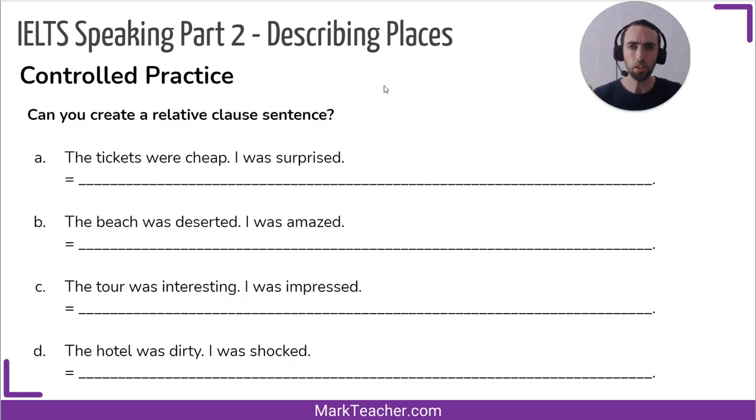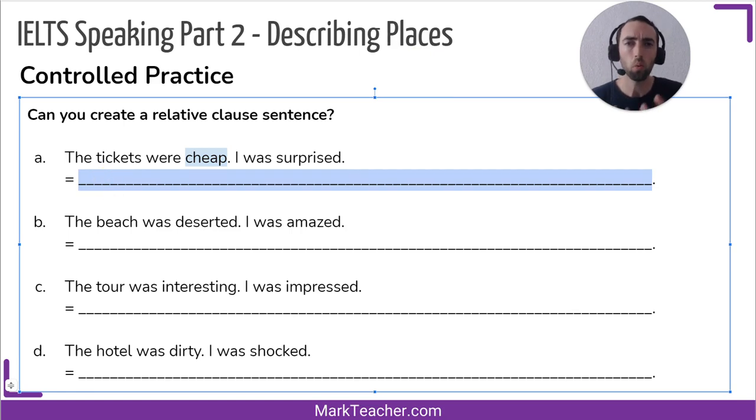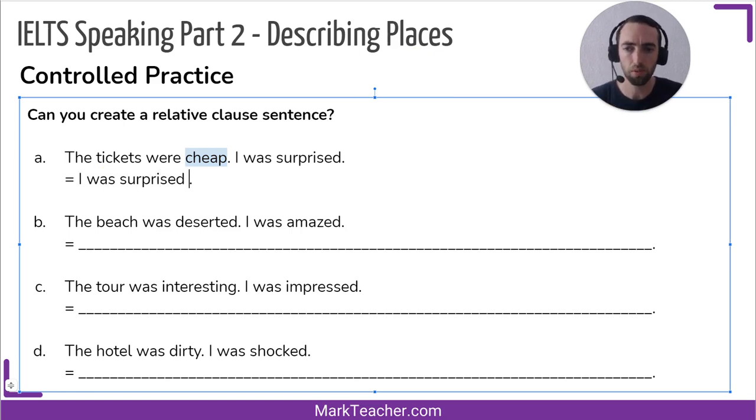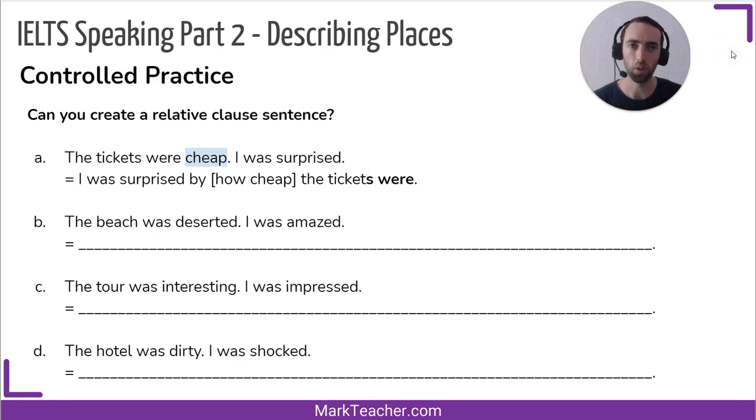Let's practice. Can you create a relative clause sentence? Can you combine these two? The tickets were cheap. I was surprised. The adjective here is cheap. So, my reaction comes first. I was surprised. And I was surprised by something. What was I surprised by? I was surprised by how cheap the tickets were. Were because it's tickets, plural. They were cheap. I was surprised by how cheap the tickets were. Again, the reaction comes first, and then the object, the thing I'm reacting to, comes second.